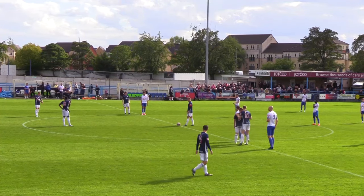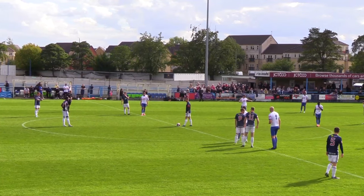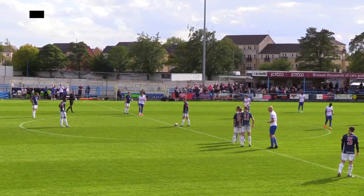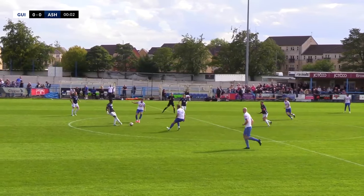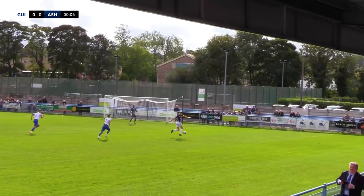Reece Kendall, and maybe I'm wrong. Well, let's get the game underway and we'll see. I wonder what we're going to play today. Yeah, who knows? It could be a total change of formation, style. Could be a totally unrecognisable Guiseley side.